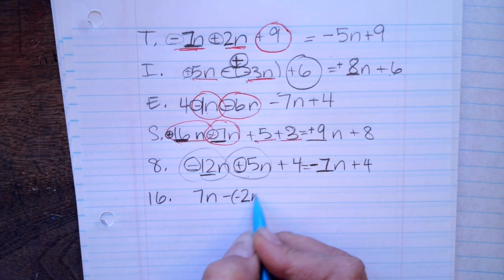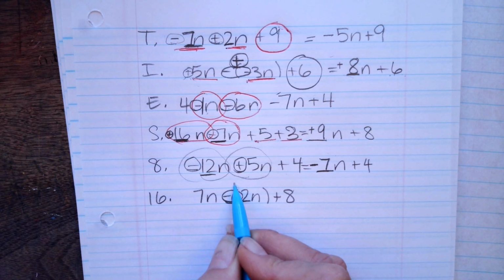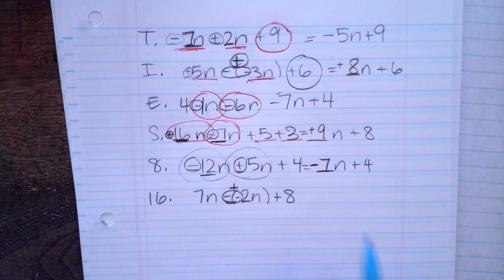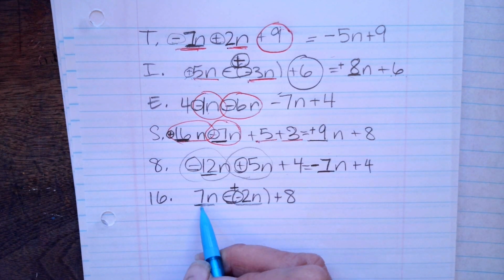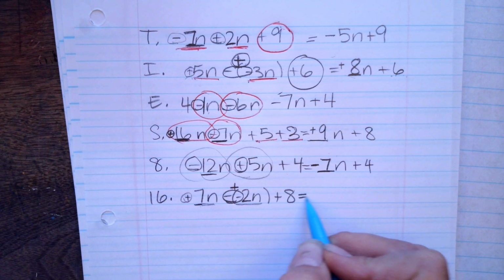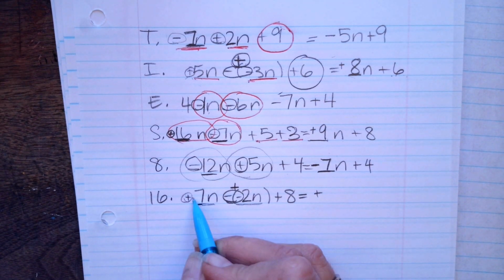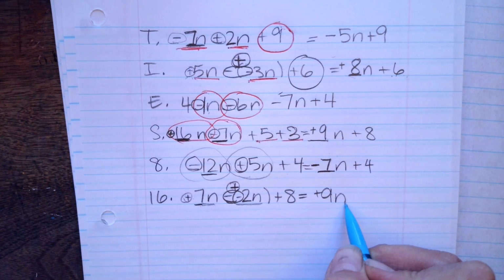Okay. So this is a negative and a negative together, so I circle it and it becomes a plus. Now I have a 7n and a 9n. Biggest integer wins the sign. My biggest integer is a 7, so it's positive. I have a positive and a positive, so I add these together. So it's positive 9n plus 8.